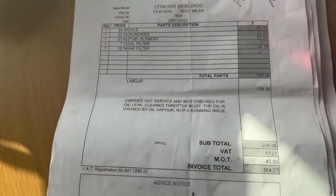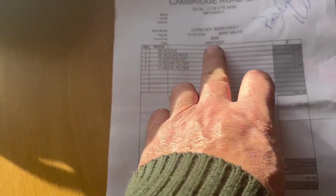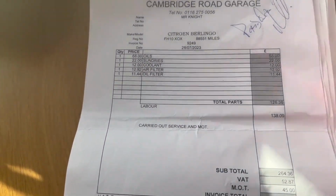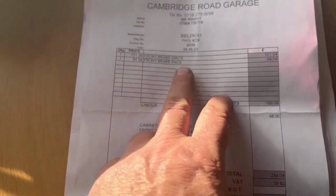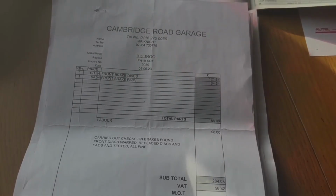82,000 mile service in 2022. 88,500 mile service in 2023, in July 2023, so it's not due a service. And it also, in June 2023, last year, had new front brake pads as well. So it's quite an amazing history with it, really.